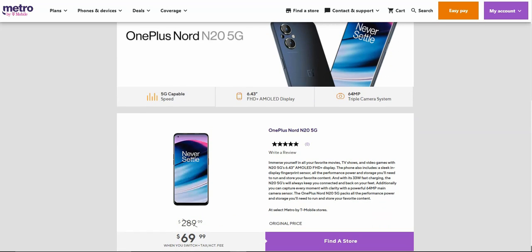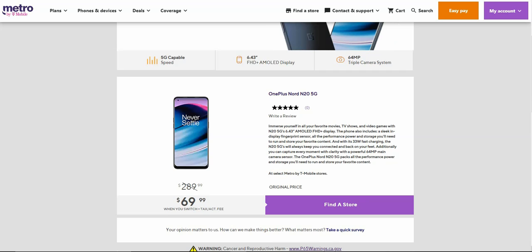So yeah, the OnePlus Nord N20 is now available for $289.99. That's full retail price. Or if you switch to Metro, you can get this phone for $69.99. So that is pretty cool. For this phone, it's not bad.